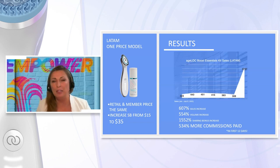We recently did an experiment in Mexico with the one price model on the AgeLOC Boost system. The retail and the member price were the same, and the sharing bonus was increased from $15 to $35. The result was amazing. Just after 12 days into the experiment, we saw a 607% sales increase, a 554% volume increase, a 1,552% sharing bonus increase, and 534% more commissions were paid than with the traditional pricing of the AgeLOC Boost system.